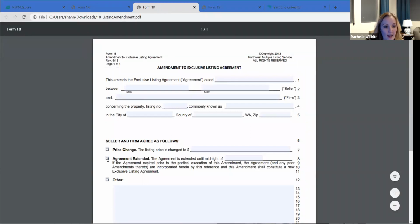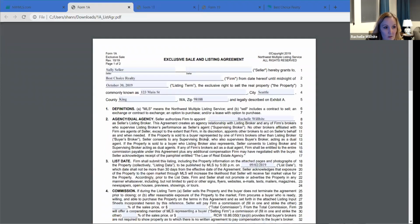See how Form 18 has a section here. It talks about the agreement is extended until, and then the date, which would be later on, say it was the end of the year, which is what had happened. So if we go back to the 1A, what was not done, our agent had crossed off October 30th. She talked to the seller, and the seller was headed out for Labor Day weekend and said, you know what, we need some more time to do some carpeting and to do some work. Can we prolong the listing, or can we take it temporary off the market while we do some work? And the answer was yes.